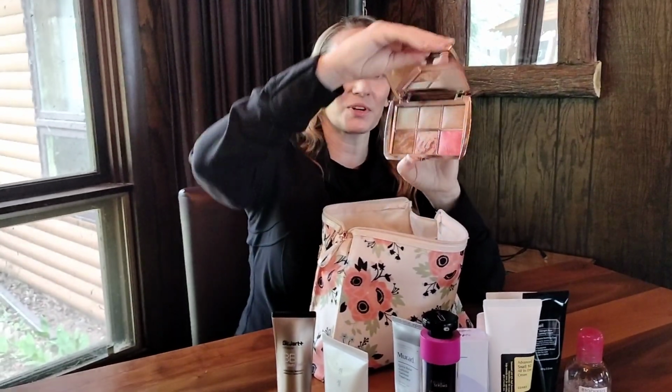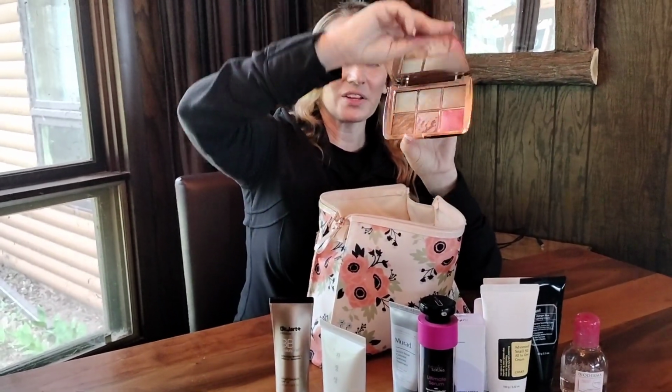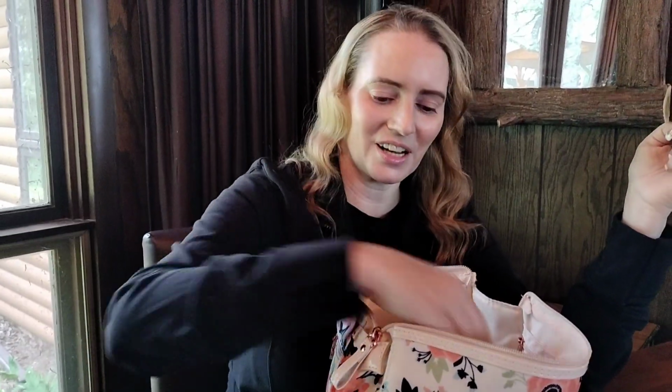An Hourglass palette, Ambient Light palette. This is volume 2. I don't know. It's probably a couple years old. I had one that I was trying to finish up of these, and I opened it up the other day, and there's a bug in it. Which is like, so then I'm like, it's done. Pack a lunch. It's done.